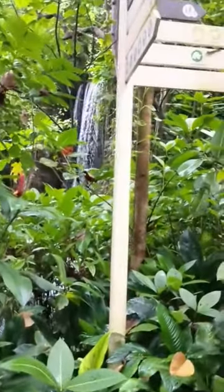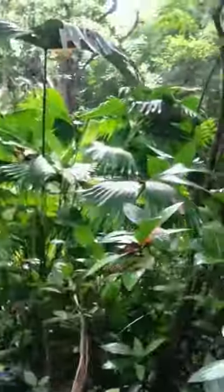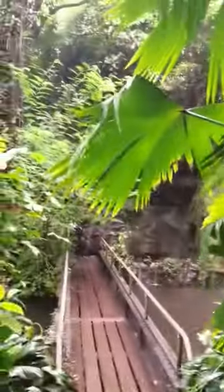Waterfall. Yeah. Indoor waterfall, guys. I'm gonna charge my phone soon. Oh, guys, ready to get wet?